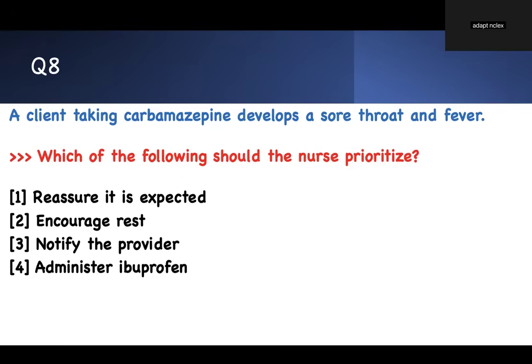Your NCLEX is not going to give it to you. Let's recap. There's not going to be a word for agranulocytosis. You have to translate it to what? Reassure it is expected. It's not expected. Sore throat and fever are bad signs. Encourage rest. Fine. It does not answer the question. Notify the provider. Does that answer the question? Administer ibuprofen. You're treating the sore throat and fever. Therefore, just by elimination, number 3 stands alone.